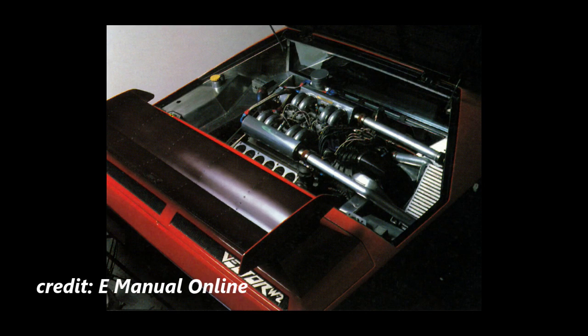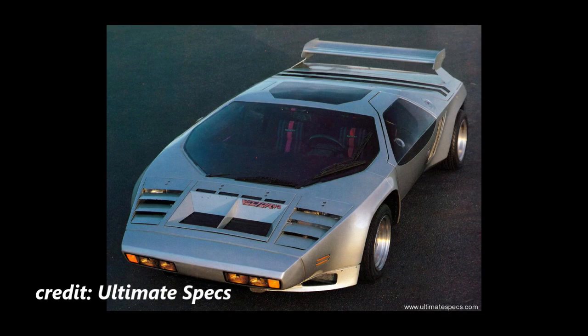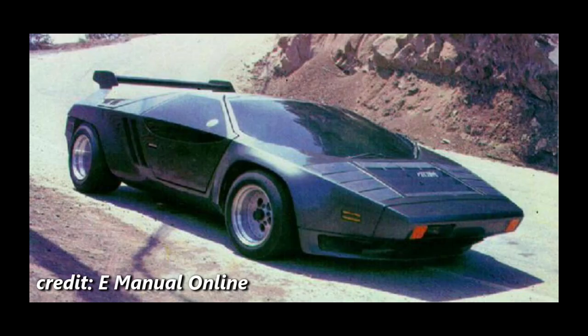The W2 was powered by a twin-turbocharged 350 cubic inch Chevrolet V8 engine with an output of 600 horsepower. The company claimed that the car could reach a top speed of 242 miles per hour. During the years leading up to actual production, the car accumulated 100,000 miles total in testing, which is more than that of any other concept car.